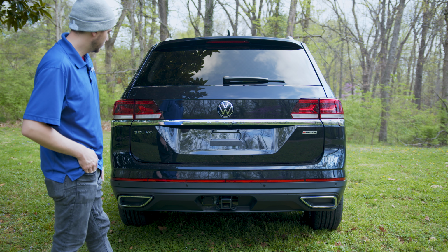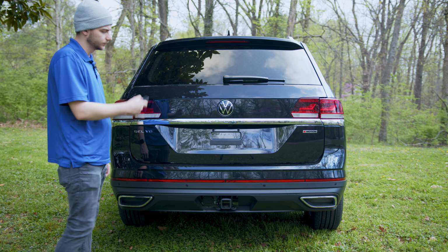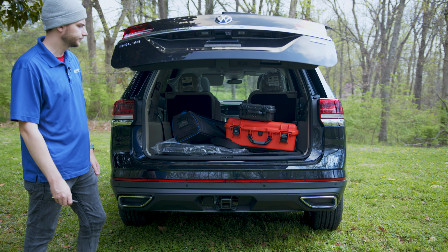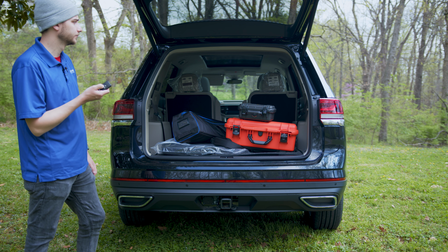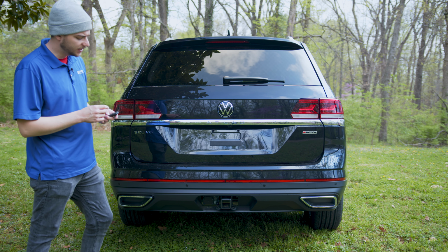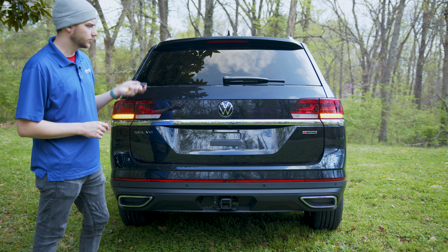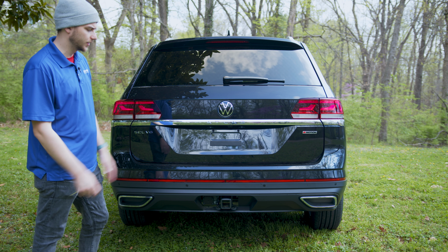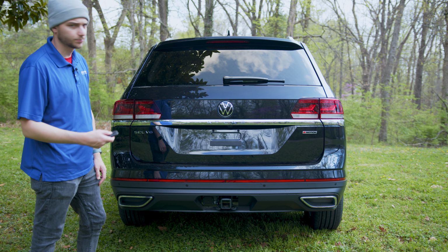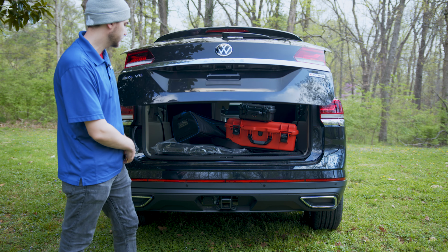And you can also use the button on the key fob up and down, which is awesome. Speaking of the key fob, you also have remote start on the key fob. So if you lock the car, push the button twice, starts right out for you, nice and easy. You can also press it twice to shut it down. So really nice feature to have with remote start.